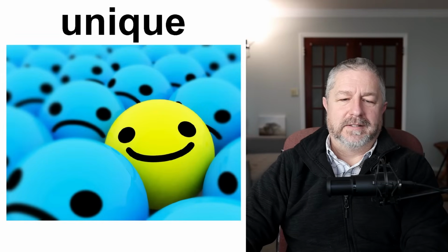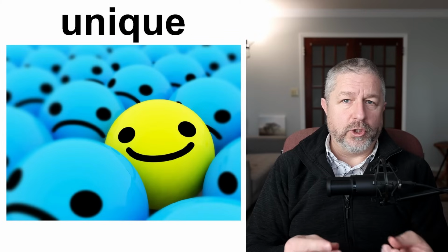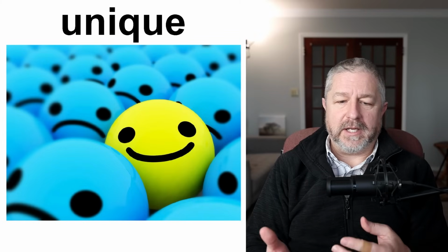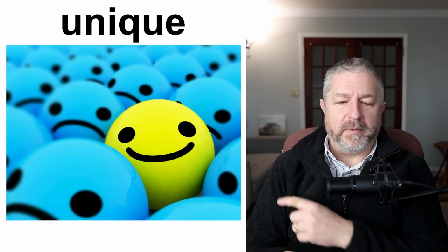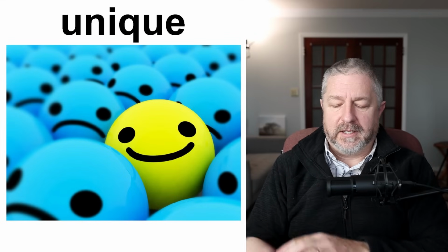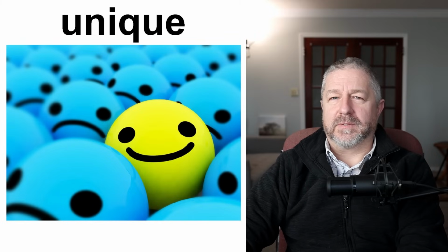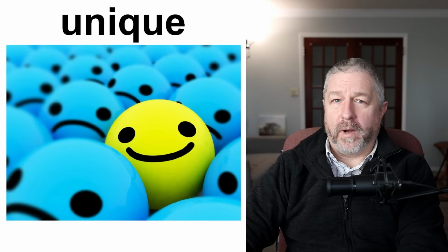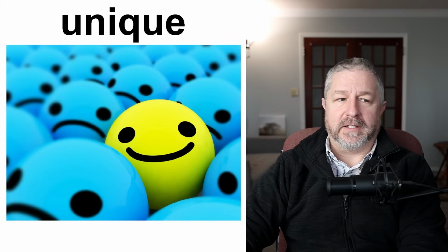Unique. Again, a word that isn't actually hard to pronounce. Unique. Unique. This yellow ball is unique. All of the other balls are blue, but this yellow ball is unique. It's one of a kind. So mostly I would say this word is hard to know how to pronounce if you've never said it before because of its spelling.